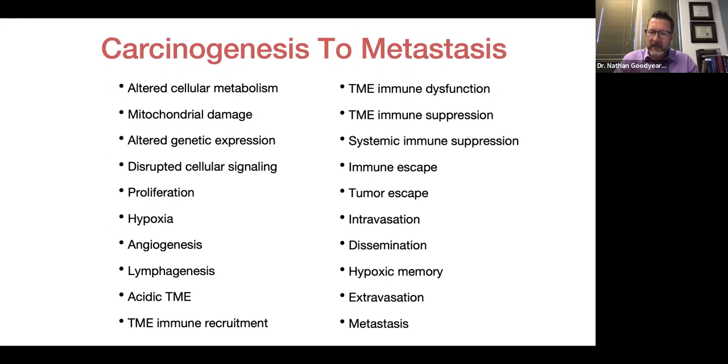When cancer invades, it is sending out circulating tumor cells. It is a process that happens almost all at the same time. You get altered cellular metabolism, you get mitochondrial damage, you're getting genetic changes in expression, you're getting internal disrupted cellular signaling that promote growth, you get areas of hypoxia, and you get the building up of these blood vessels called angiogenesis, you get lymphogenesis, which are lymphatics. As a process of the altered metabolism, you get acidic changes in the tumor microenvironment.